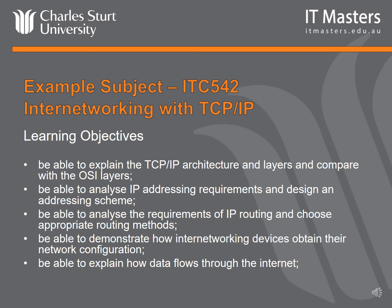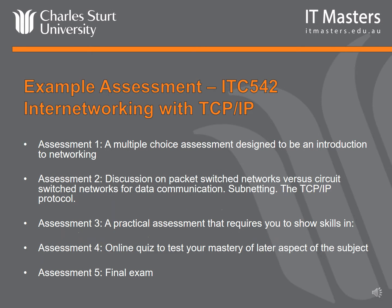So it complements the CCNA based subject beautifully, because it just looks at it in a whole different way, and particularly from a business perspective. There's some of the learning objectives there. I hope you understand more about it than I do, because it's certainly not my area.